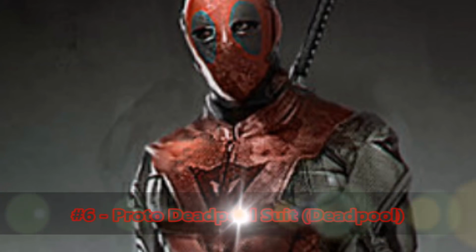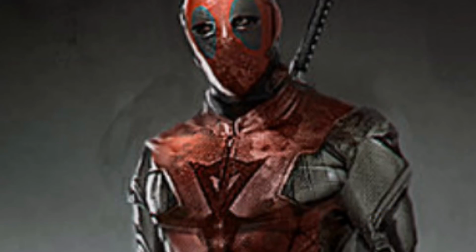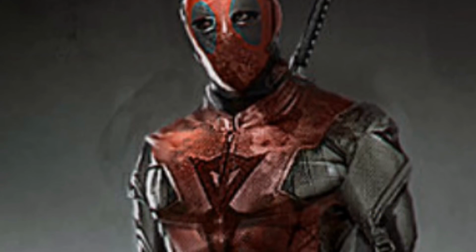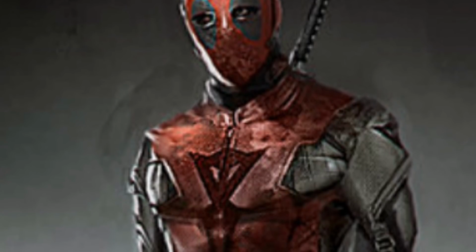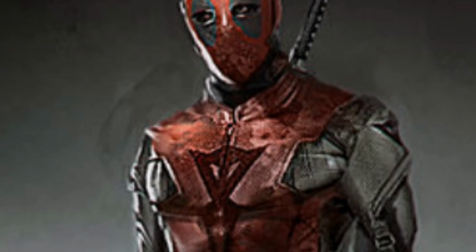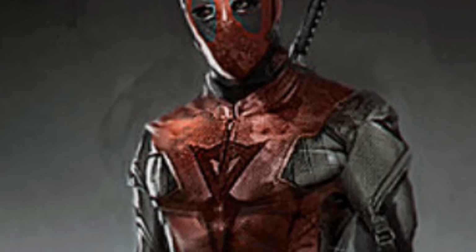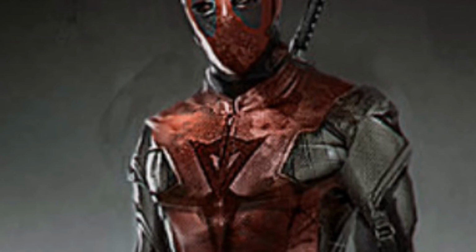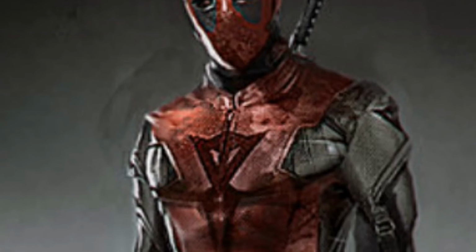Coming in at number 6, we have the proto Deadpool suit from Deadpool. Now there's no two ways about this, the movie costume is the perfect costume for Deadpool. But this proto costume looks just as kick-ass. It looks very faithful but at the same time has a more gritty take, in a similar fashion to The Amazing Spider-Man costume. His eyes are all the more visible, his mask resembles a hockey mask which has the Deadpool colours on, and his overall costume just looks completely dirty and homemade.